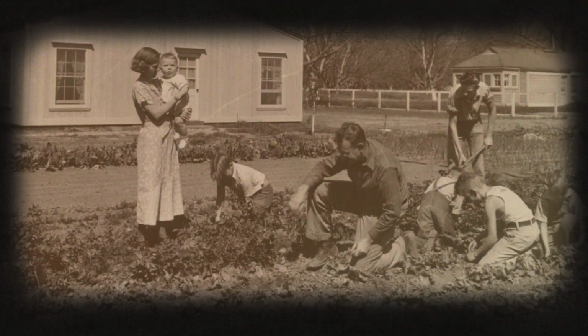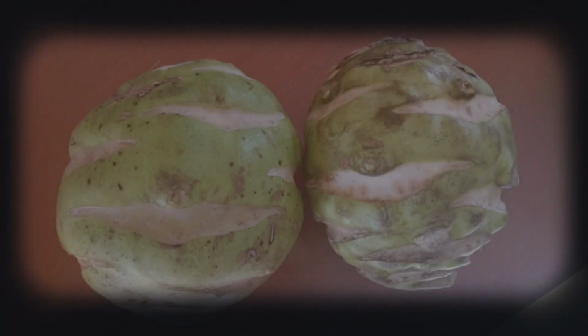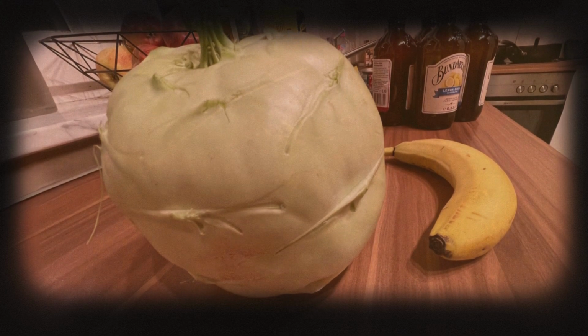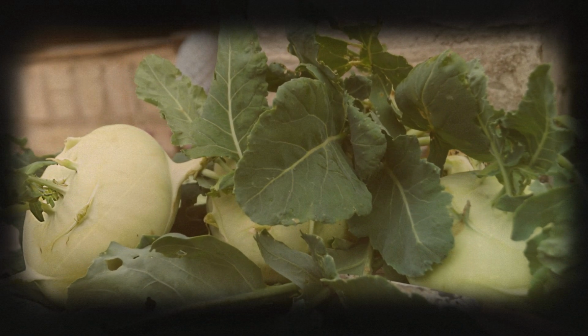Back in the day, gardeners loved Superschmelz for its storage potential. After harvest, these giants would sit in cool cellars for weeks, ready to be sliced raw into salads or simmered in hearty stews. The leaves are also edible, often cooked like collard greens.